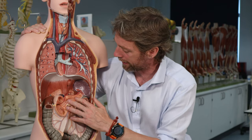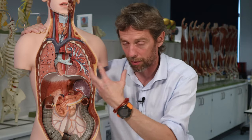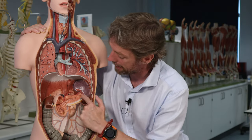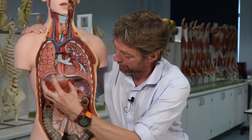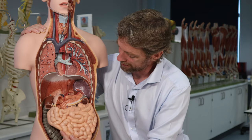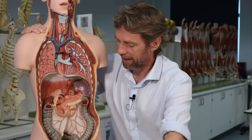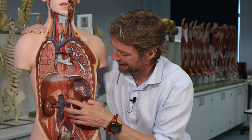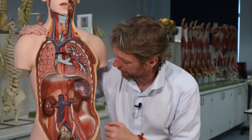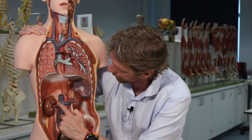And they will all supply parts of the gastrointestinal tract. So they will supply organs such as the spleen, the pancreas, the liver, the stomach, the small intestine, the large intestine, and whatnot. All right, so those are the three major anterior branches of the abdominal aorta. And you may well have noticed, if you were looking carefully, there are also some lateral branches.